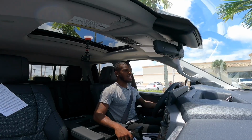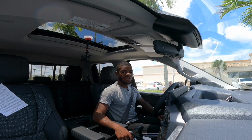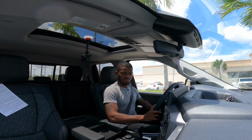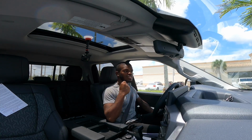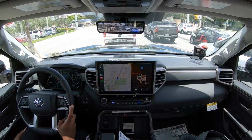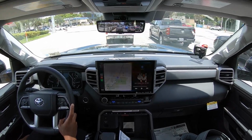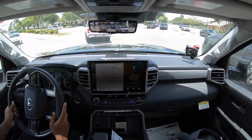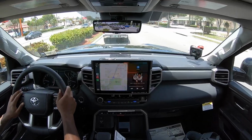I put the vehicle back in its eco mode. This is rated to get 18 in the city, 23 on the highway, and 20 combined. So great fuel economy from this twin turbo V6. Unfortunately, you guys do not get that large panoramic sunroof if you go for the double cab. You have to go for the CrewMax if you want that full panoramic sunroof as an option, which lets a lot of light and air into the cabin once you have it open. But the standard size sunroof here does offer good light inside the cabin.